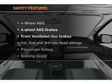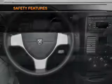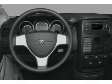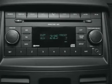If safety is a high priority, rest assured knowing that these top safety components are included: front ventilated disc brakes, passenger airbag, curtain head airbags, stability control. Let us put you in the driver's seat today.